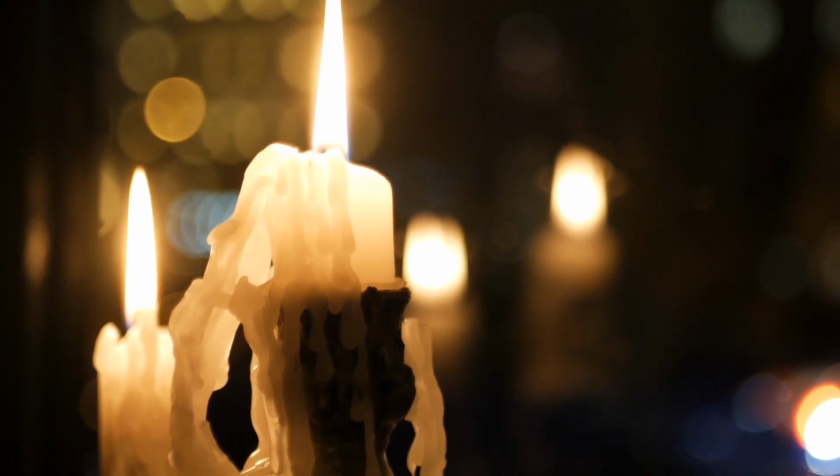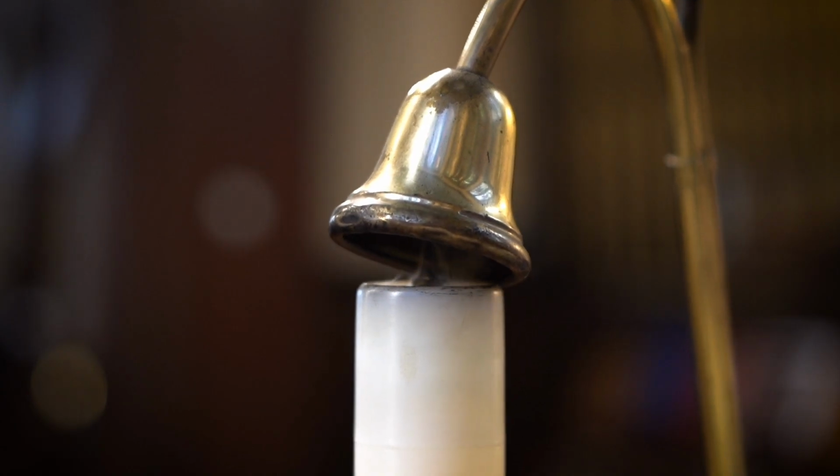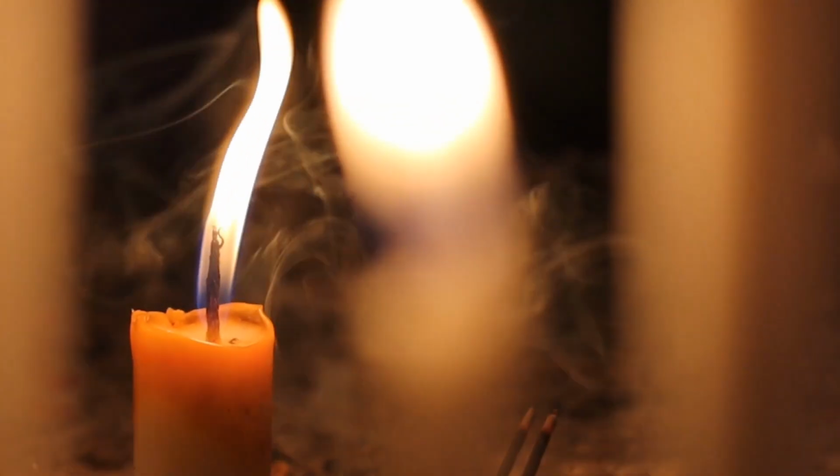If I cover this candle with a glass jar, the flame quickly goes out. Why? Because we've removed the oxygen. Without oxygen, the reaction can't continue, and the fire dies.